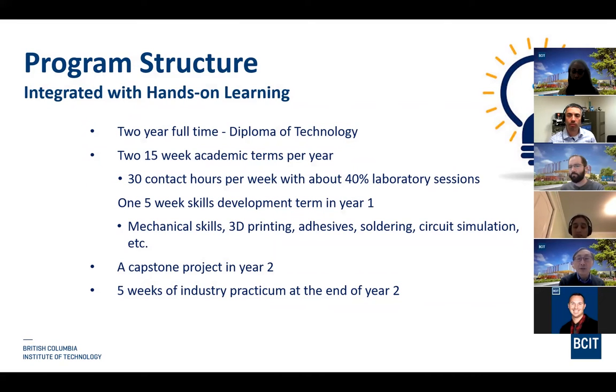They need to learn about soldering. They need to learn about, for example, designing a printed circuit board and designing a circuit, right? Some circuit simulation programs, mechanical skills such as simply choosing proper screwdrivers, and also operating some simple power tools like the drill, etc. So this is a 5-week term that we focus on skills development in year 1.